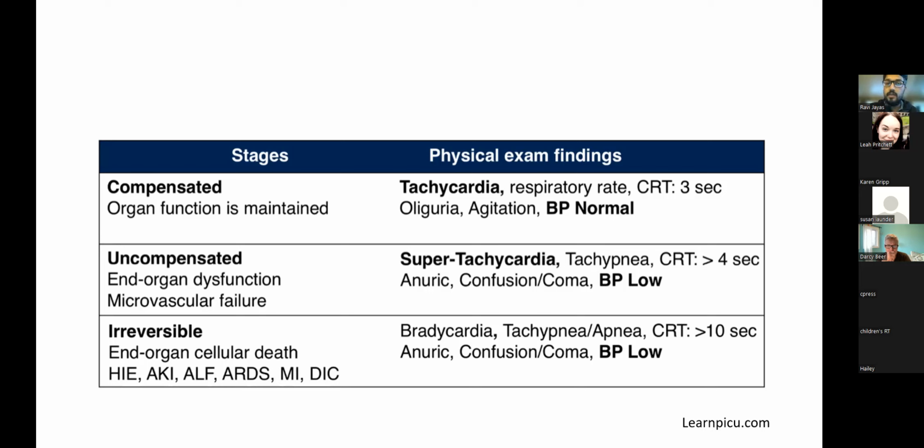BP dropping is usually a sign of uncompensated shock states, where you might have some degree of organ dysfunction, even if there isn't obvious irreversible cell death. But there's usually some degree of, as they mentioned, microvascular failure, and you might become more tachycardic, more tachypneic, with a change in your cap refill time. Anuria is often in this state, and then you can get confusion or coma due to poor perfusion to multiple organ systems. And then we get into an irreversible point where you get multi-organ dysfunction and essentially death of cells within multiple organ systems, whether it be HIE, acute kidney failure, liver failure, ARDS within the lungs, or possible myocardial infarction, and then even coagulopathy and DIC as part of your immune and hematologic system.